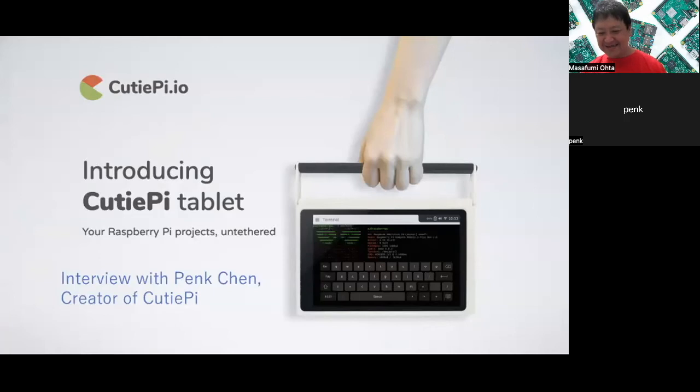Okay, no problem. Hello, my name is Peng Chen. I'm from Taiwan. The project I'm working on is called QT Pie Tablet. It is a Raspberry Pi powered 8-inch display multi-touch tablet device, and it is the thinnest Raspberry Pi device in the world.